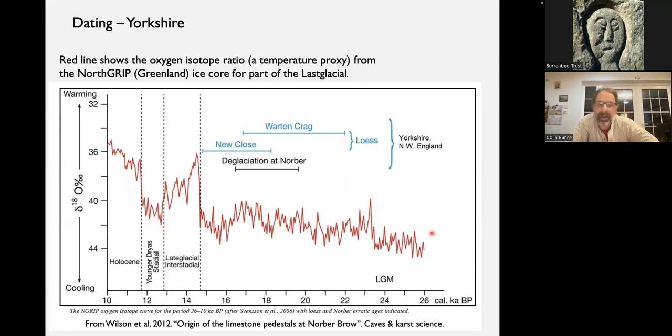Peter Wilson has done some dating from his material from Yorkshire and produced this graph. The red line here is a temperature curve based on the oxygen isotope ratio, which is calculated from one of the ice cores from Greenland. And this is used as the best record of temperature change in the North Atlantic. So you can see, the timeline here is from 10,000 years ago to 26,000 years ago. You can see this gradual increase in temperature, but the LGM here, and then Peter Wilson's team had deglaciation in Yorkshire between 20 and 17,000 years ago.